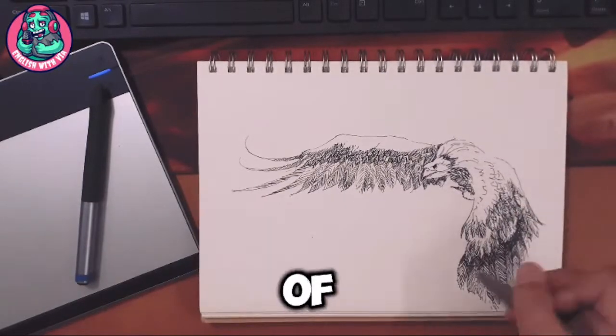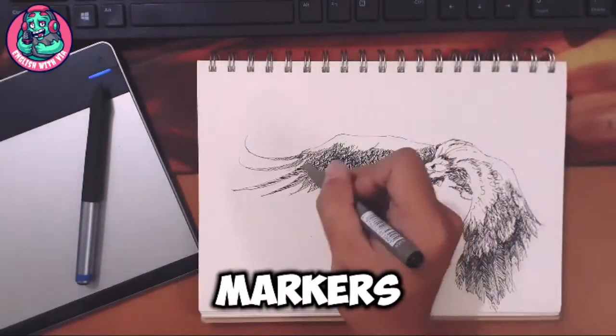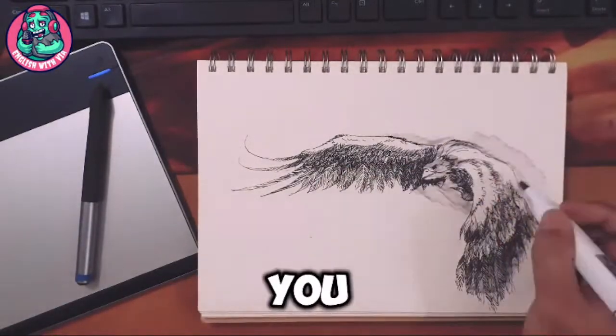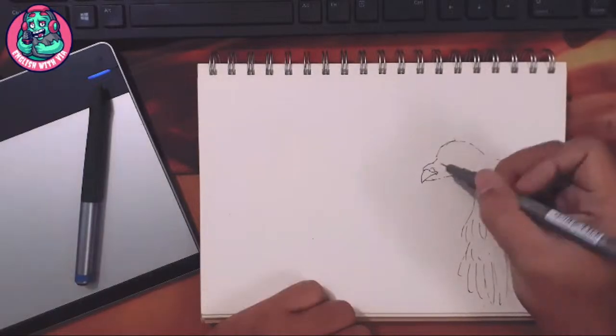Coloring is the process of adding colors to a drawing. You can use colored pencils, markers, or paints to add vibrancy and visual interest. Coloring allows you to explore different color combinations and create a mood in your artwork.